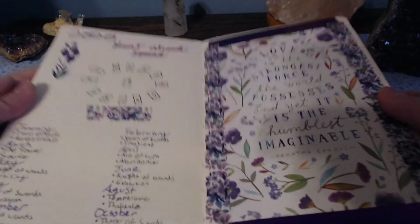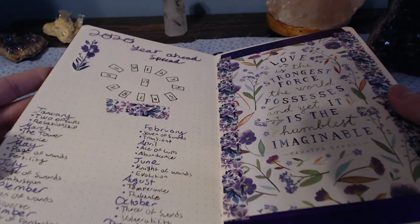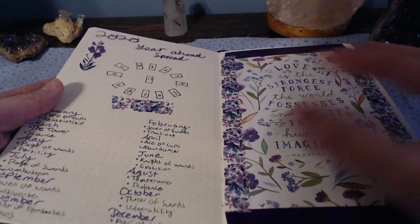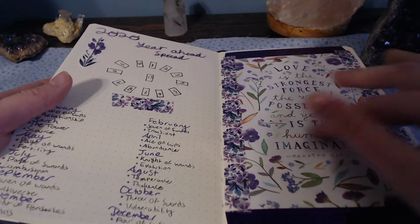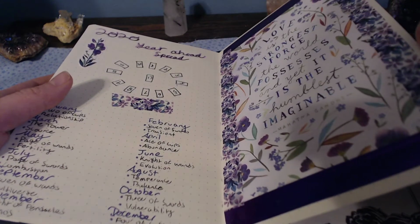This is my year ahead spread. As I've said, notice that I do have a tarot and an oracle for each month, so it really should be interesting to see how this all plays out. I tried to go with this purpley flower theme here. And I did take this from a Kate Daisy planner that I had last year. I've been recycling all of the paper from that for art journaling.